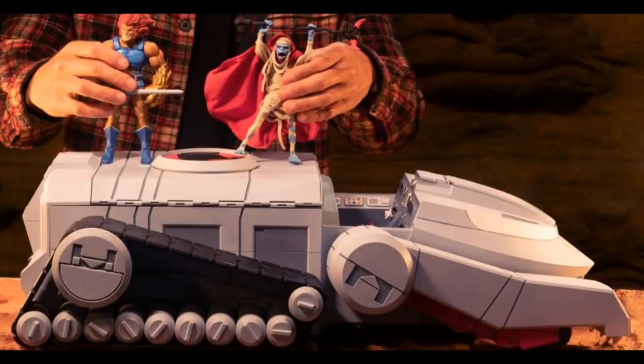I almost thought this was a prank at first when I saw it, just how big it is. But I don't have pricing information or release date information yet. I just have this picture, and I think it looks amazing.